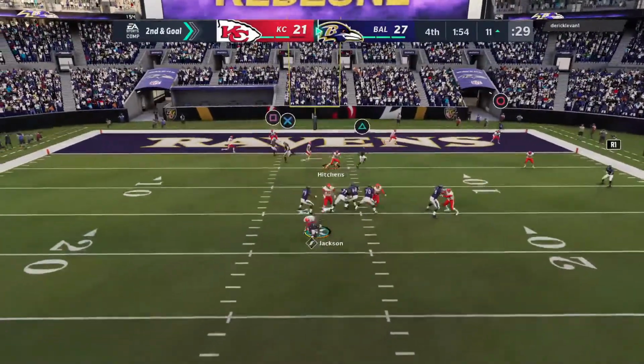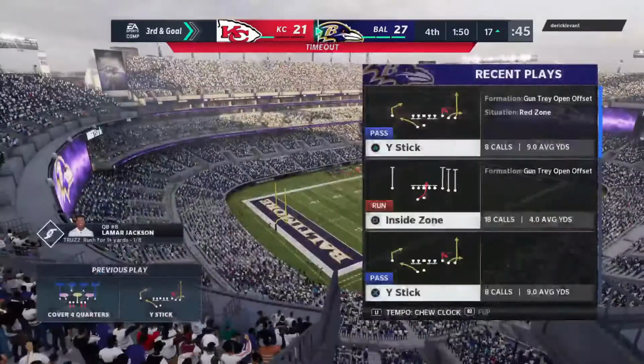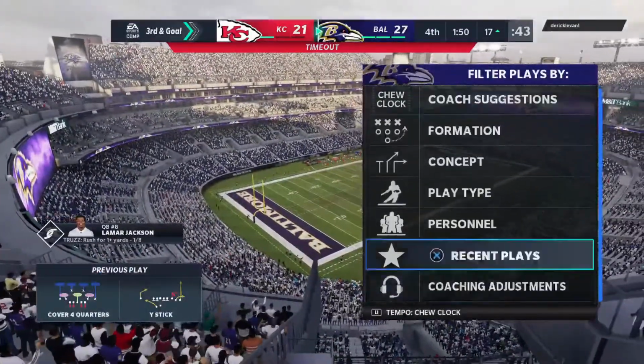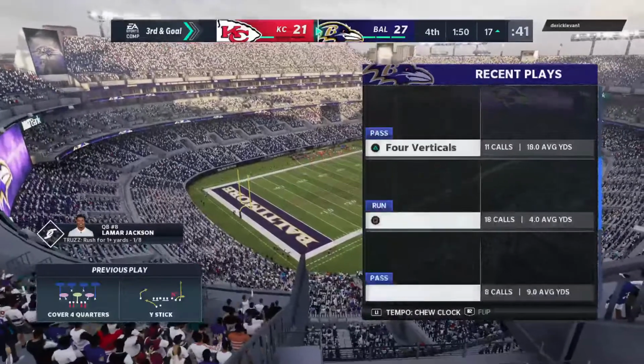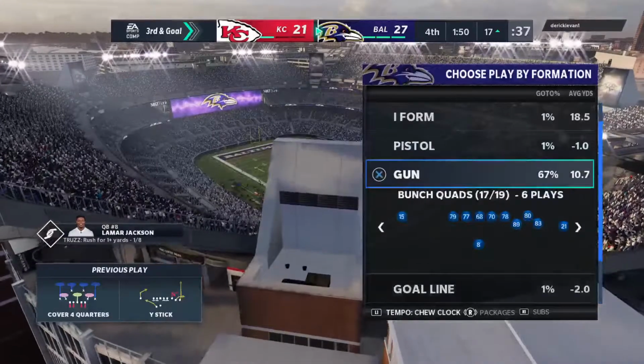Throwing now is Jackson, and he can't get a throw off. He's taken down. What a huge play at this point in the game. And now we're going to get a timeout defensively. So another stop, 1:50 left in the football game.